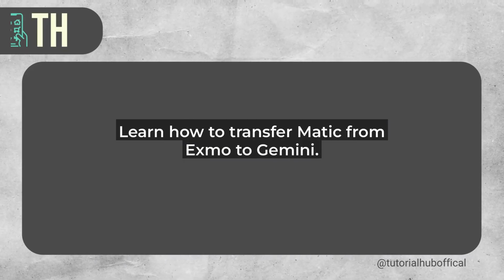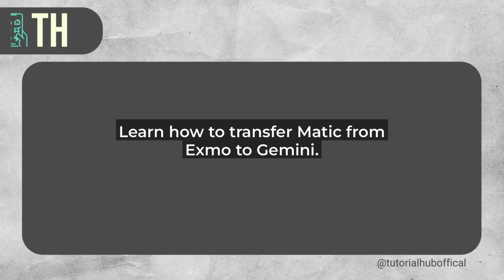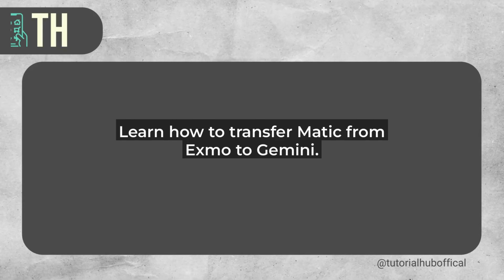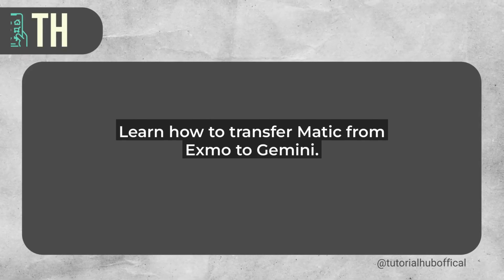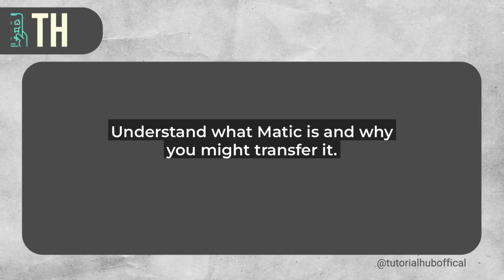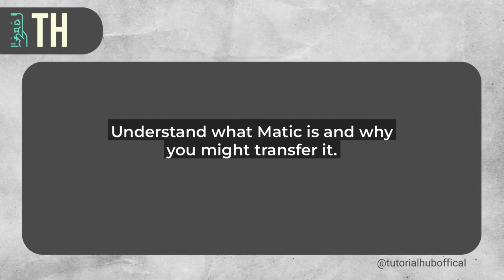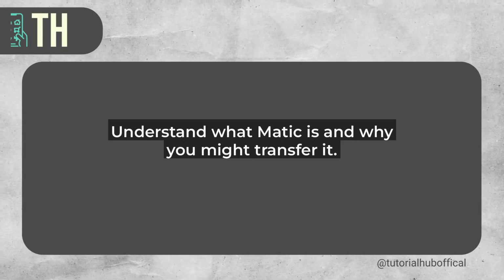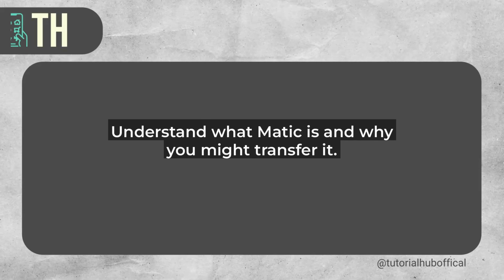Today, we're tackling how to send Matic from Exmo to Gemini in 2025. If you're looking to move your Matic tokens smoothly between exchanges, you're in the right place. Matic is the native token of the Polygon network, and transferring it is a common step for managing your portfolio or trading. Don't worry. I'll walk you through this step by step, so you can do it confidently and quickly.